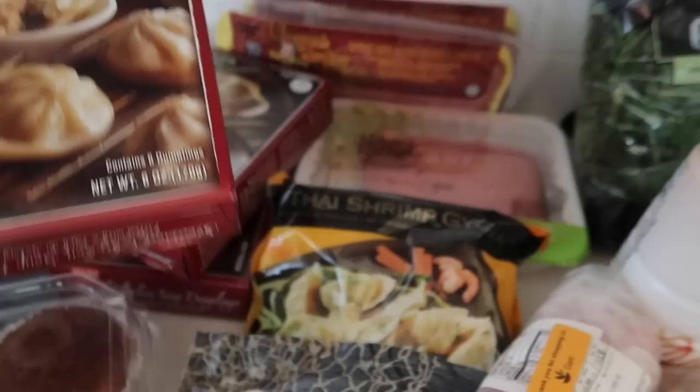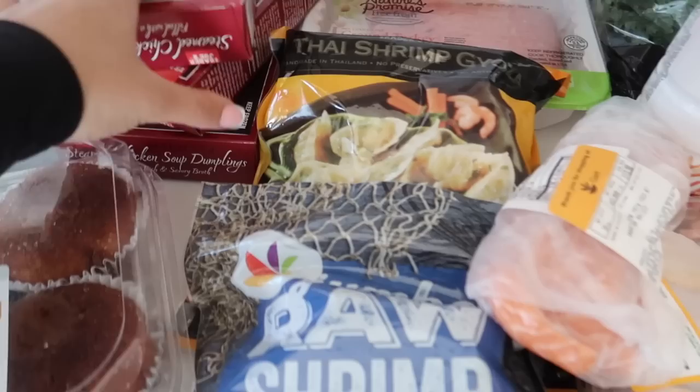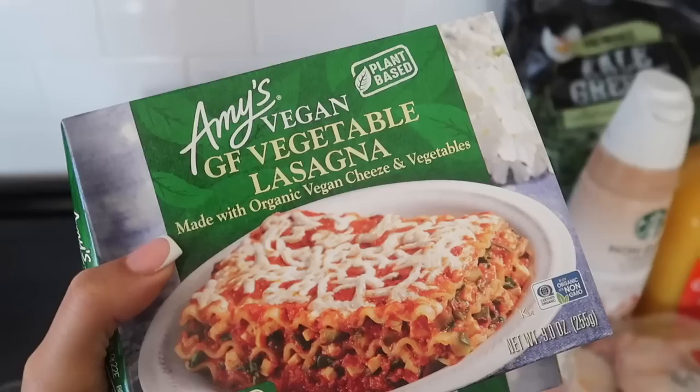Because you know I had to double it. And then also, y'all already know, steamed chicken soup dumplings, baby. You know I had to triple it. I actually quadrupled it, but I just ate one, so we only have three left. And then also cinnamon coffee cake muffins, the gluten-free ones from Trader Joe's. So good. Oh, I got these Amy's vegan gluten-free vegetable lasagnas.